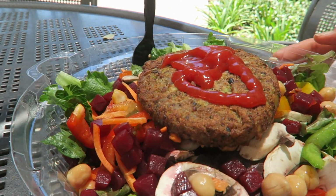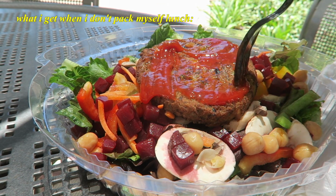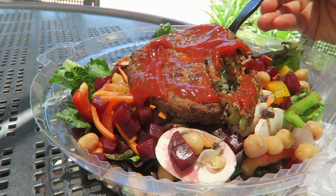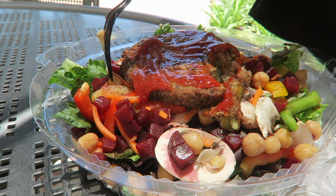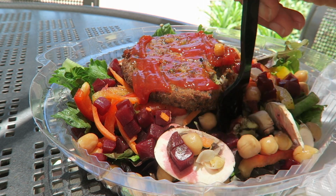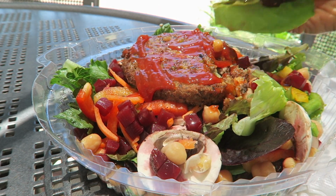So it is now lunchtime. It's a veggie patty. It's all vegan. There's rice and beans and quinoa in it, and they just grill it. I'm sure it's kind of fried, but whatever. And then underneath there's mushrooms, beets, greens, just whatever I can find that's fun at the salad bar. I like to mix and match, just top it with ketchup and then eat it. Normally there's olives, which is my favorite, but not today.